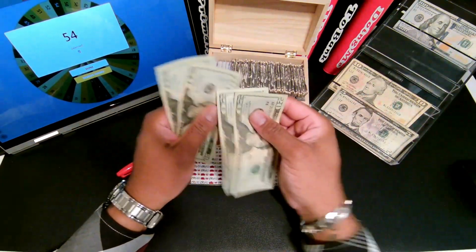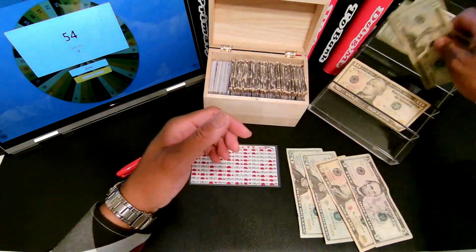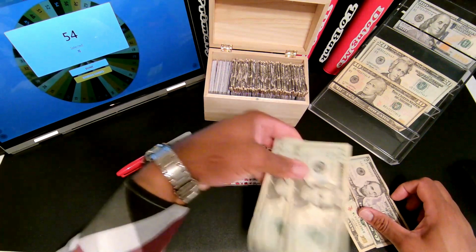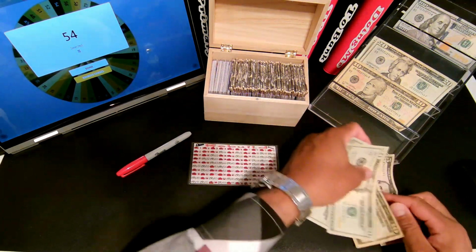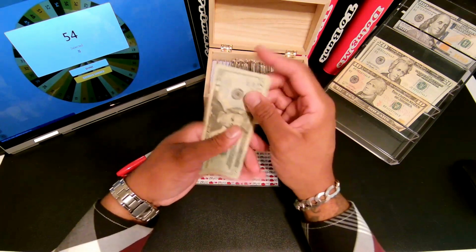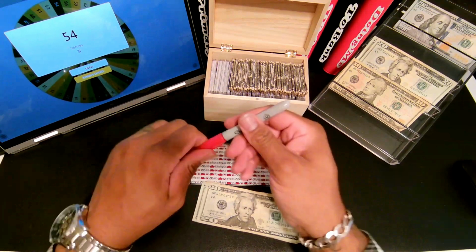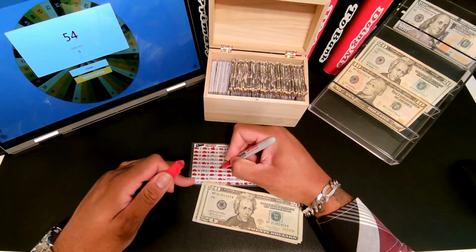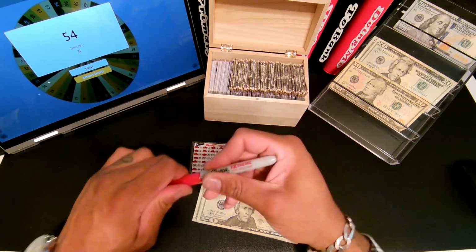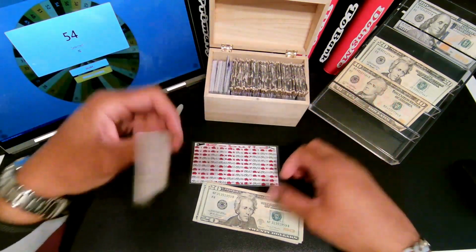20, 40, 55. Cash is gone. Not gone. It's gone. We may need to get some. I'll change it if I have to. 20, 40, 55. Coloring in 54. And picking an envelope. And this is a regular one.